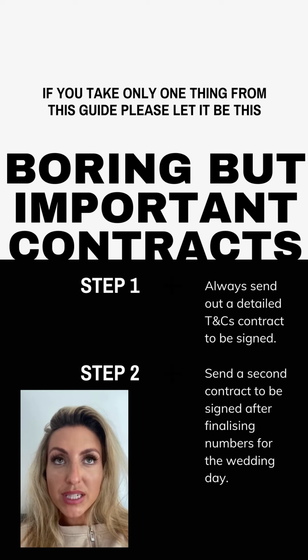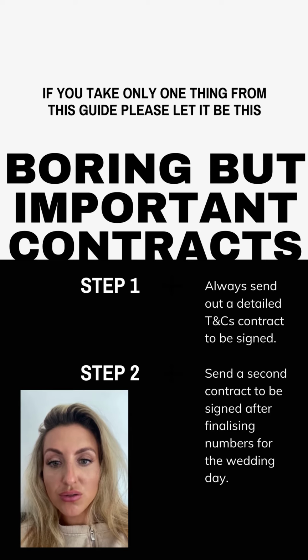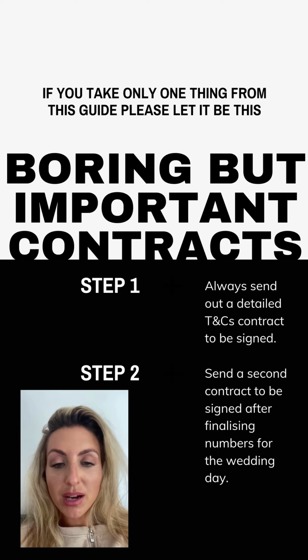This stops brides changing, decreasing numbers last minute. And everyone knows where they are. The team knows how many numbers they're doing well in advance, and the bride knows how many people they've booked for well in advance. So yeah, we send out 2 contracts. One is our terms and conditions, and one is numbers for the wedding, which have been confirmed.